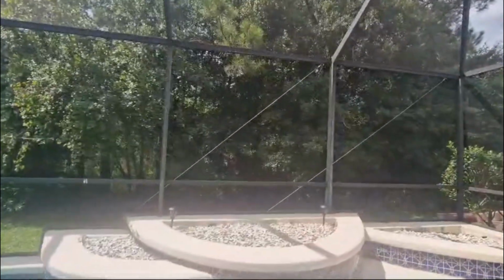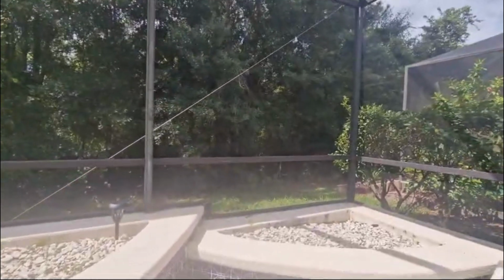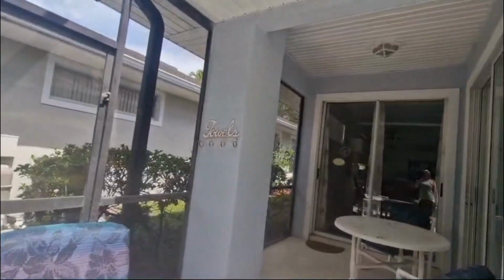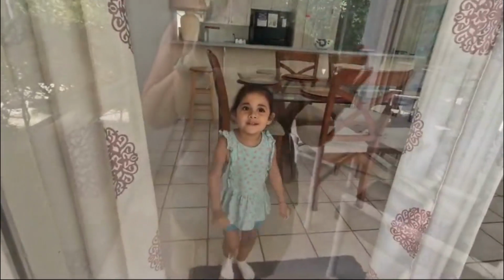Little rockery areas, we can see all the little geckos. I don't mind sharing with the geckos because they're going to be eating all the flies and bugs. Little towel rack there. Again to the other side. The bins are just round this side of the villa, and we will head back in.